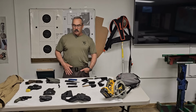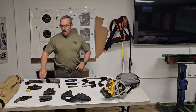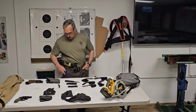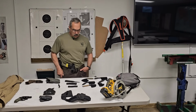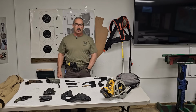All right, so if I layer here as a civilian, we'll call it appendix carry, where do I put my other tools? Well, let's talk about that. We can put a tool here. So now I have access here. I try not to co-locate. Can I put a tool on the other side? Yes, I can. Can I take this and slide it in the pocket as a secondary?